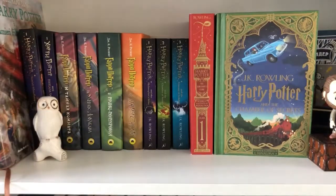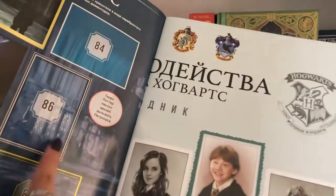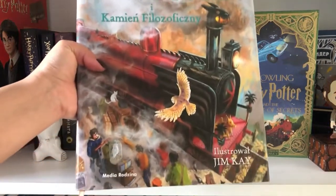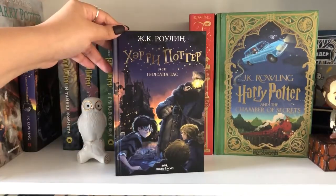This is my Harry Potter appreciation shelf. This is a sticker book. There are spaces to put stickers in. Also, I have this illustrated edition in Polish, The Philosopher's Stone in Polish, and also in Kazakh, my mother tongue.